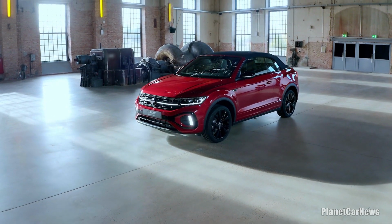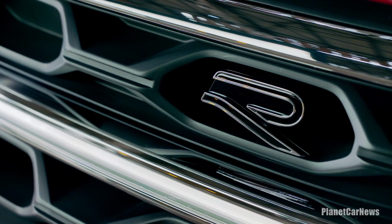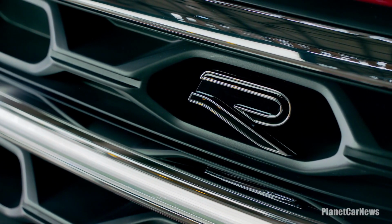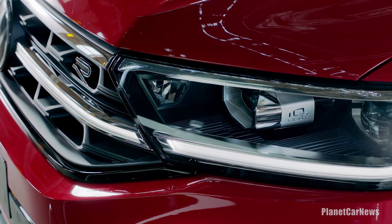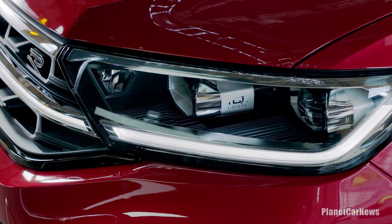The open-top four-seater comes in the Style and R-Line equipment lines. Customers can choose from a 1.0-liter TSI engine with 110 horsepower and a 1.5-liter TSI with 150 horsepower.